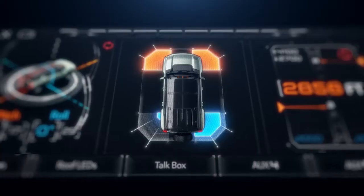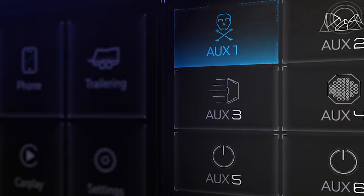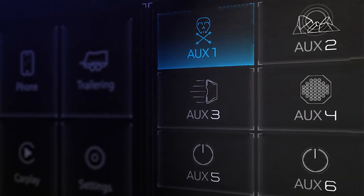Designing an experience like this isn't just about choosing colors and button shapes. It's about anticipating the user's needs. A great example is how we are introducing groundbreaking virtual auxiliary switches, which allow owners to connect and name off-road accessories under the hood and control them through virtual switches.